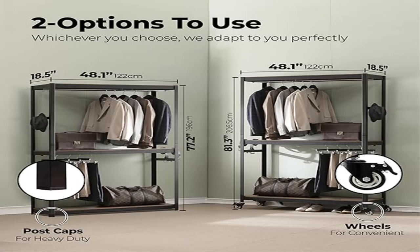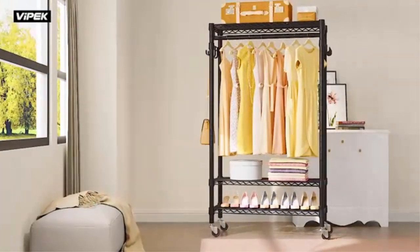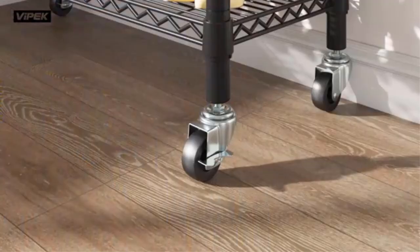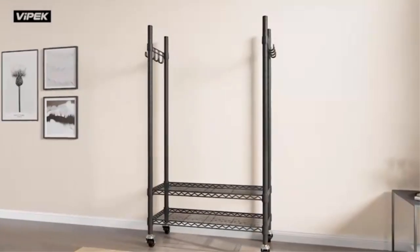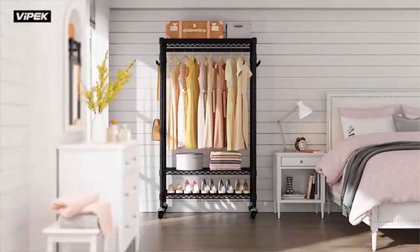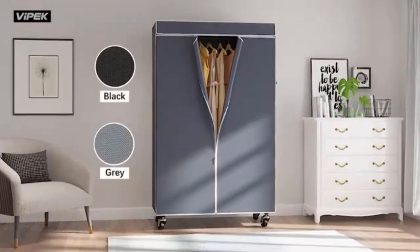Convenient movement. With 4 rotating casters, our portable garment rack ensures easy mobility within your home. 2 of these casters are lockable for secure stability. This heavy-duty rack is perfect for several spaces and serves as an ideal storage solution for those on the move, including fashion designers, stylists, and individuals transitioning between different homes. It also comes with 4 post caps for freestanding.